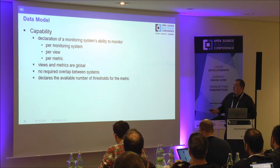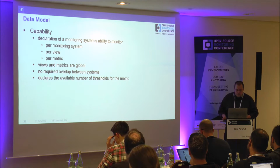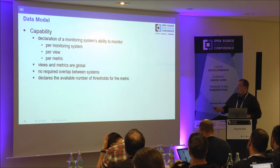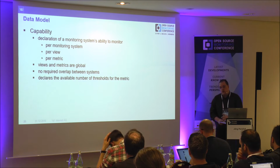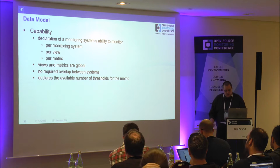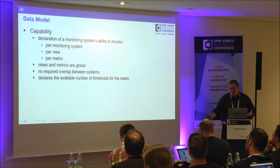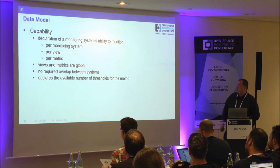Which views and which metrics exist is again global, so that you know that different monitoring systems actually monitor the same thing. There is no required overlap between systems, and every system can also, at this step, say how many thresholds it supports for that specific metric or capability. So one system can say, I have 8 or 9 possible thresholds. Another one says, I have 2. Can both be modeled.